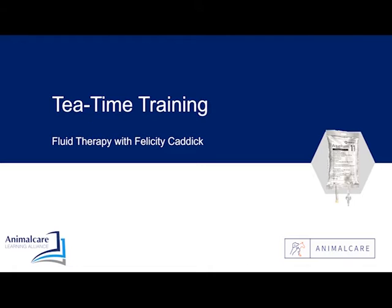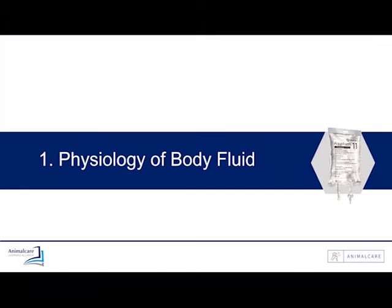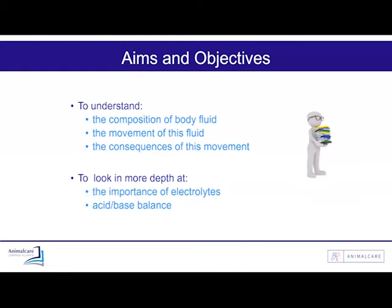So for the next few weeks, we'll be looking at various aspects of fluid therapy, split up into multiple short talks. The main focus of this week's webinar is to provide information around body fluids. So we're going to look at an overview of fluid composition, movement of this fluid, and the consequences of this movement.